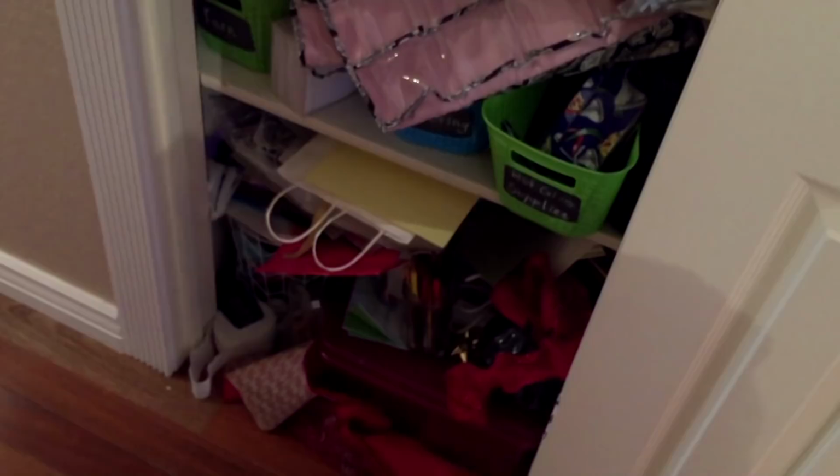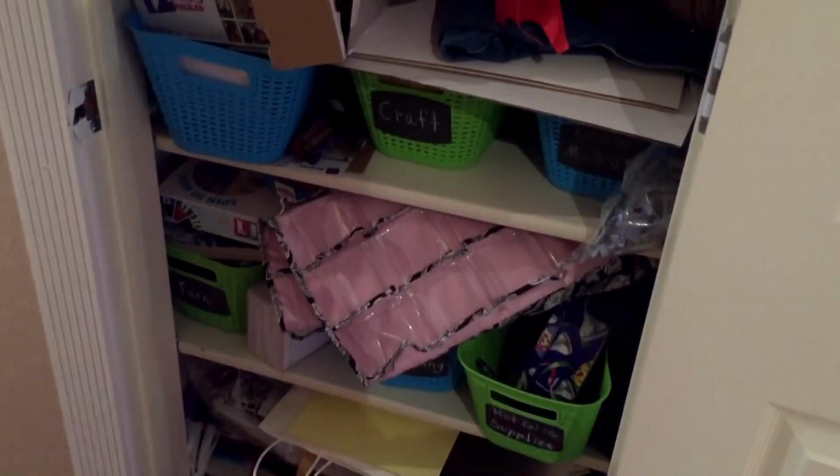So yeah, it's pretty bad, and sorry if the lighting is bad. I need to get a ring light or something. This hallway lighting is just really bad.